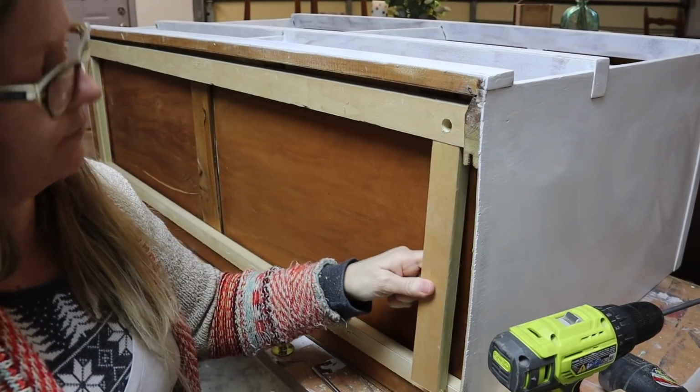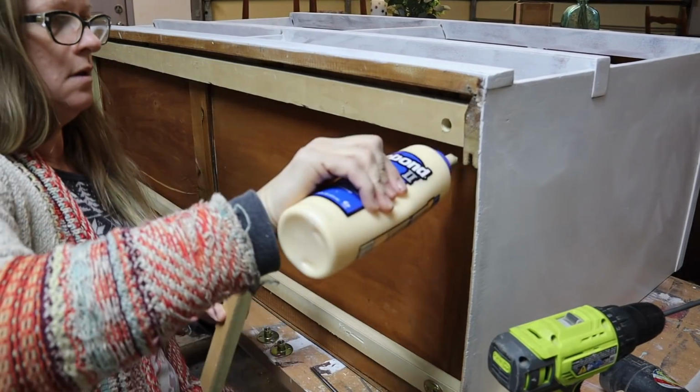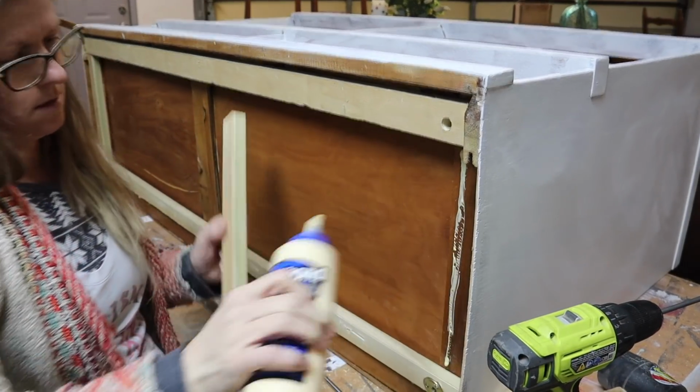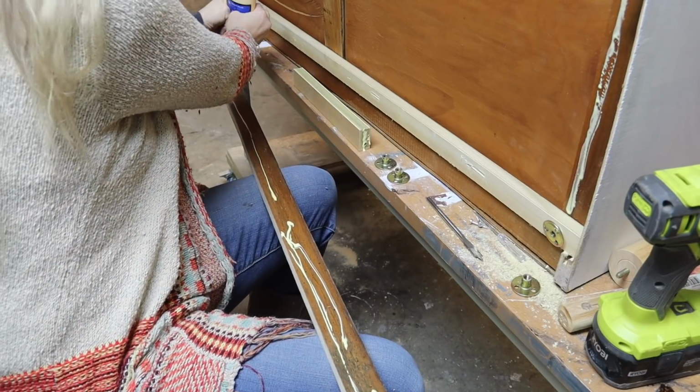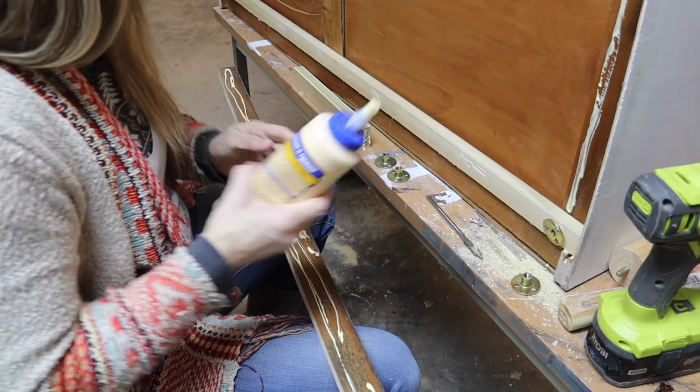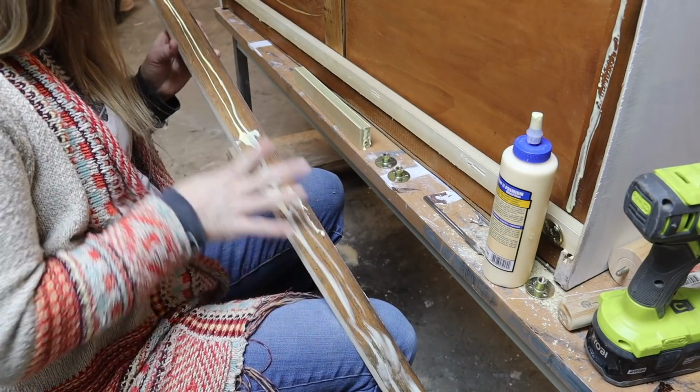Pocket holes, going to glue as well as screw it in. It's probably worth mentioning because I do get comments every time I glue something in a video where people are like, stop using your finger.